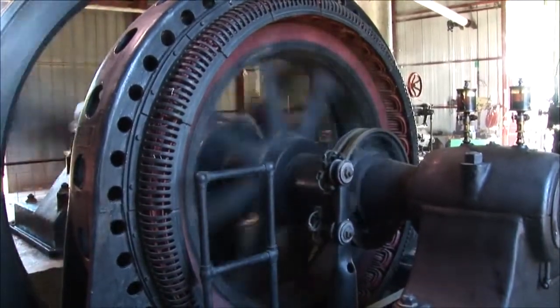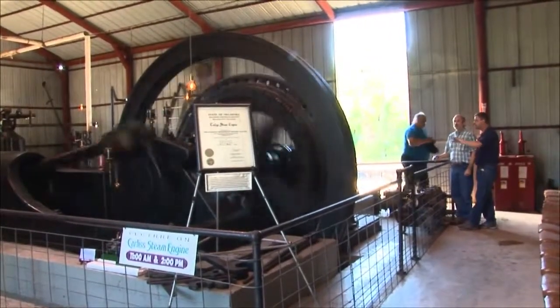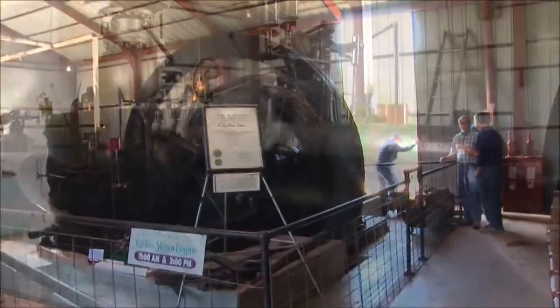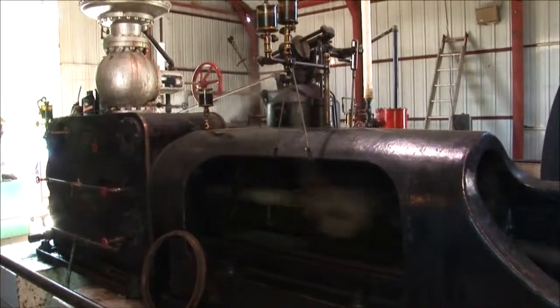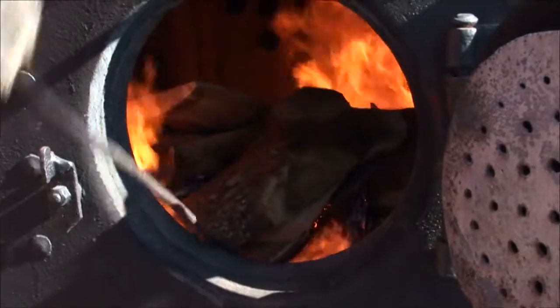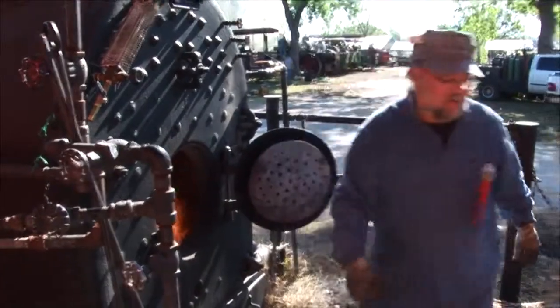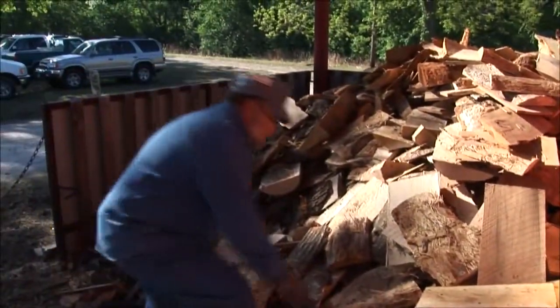Do you use the power for anything? We use the power to light the light bulbs for demonstration purposes in here. It's big enough that we could supply all our needs, but it's in the wrong format. Wrong phase? Yeah, wrong phase. He's feeding the boiler outside, which the steam comes in on the steam lines and turns the engine. Takes a lot of wood. We'll burn about 30 ricks of wood in 3 days.